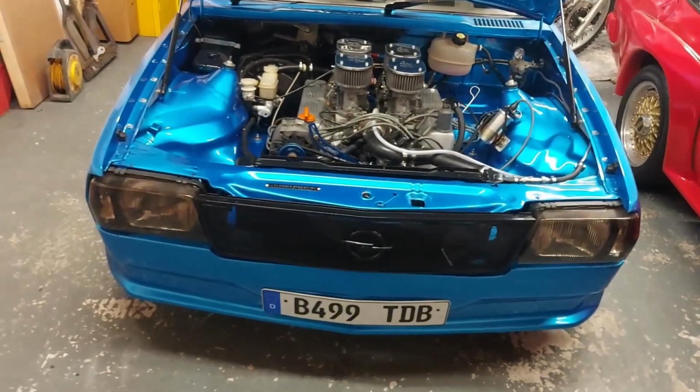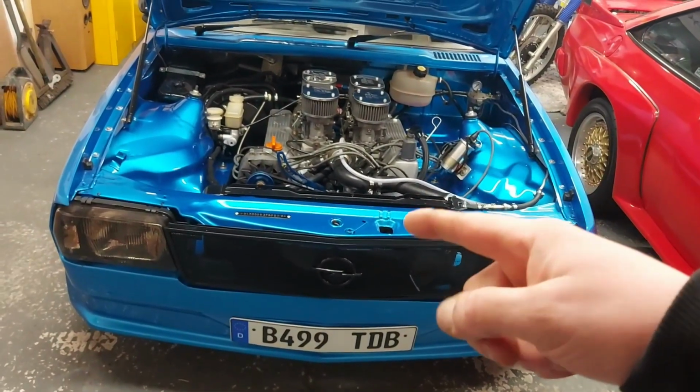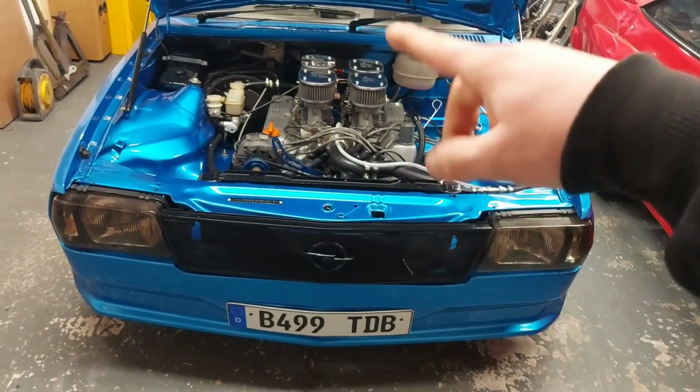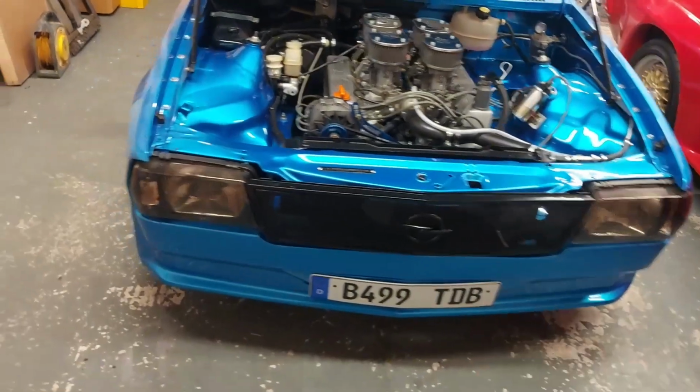So that is the aim of the game, guys. Let's get cracking. First thing we're going to do is drain this coolant out and start to pull the radiator, and then work our way back to the expansion tank. So let's do it.